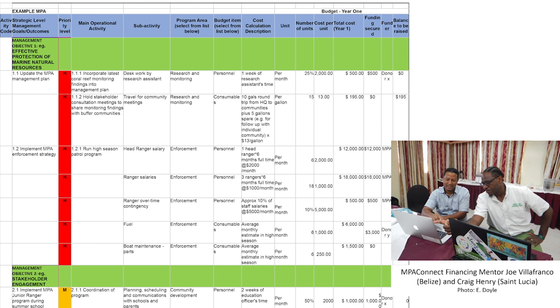Now, for each, we identify also the categories into which each budget item falls, whether it's personnel, consumables, equipment or infrastructure, contracts, or travel. And for each budget item, we indicate the amount of funding secured and the amount remaining to be raised. And you can then look at which activities and which categories have the biggest gaps.